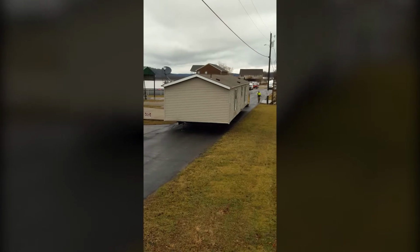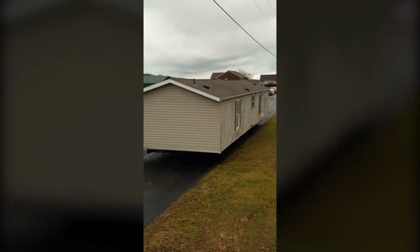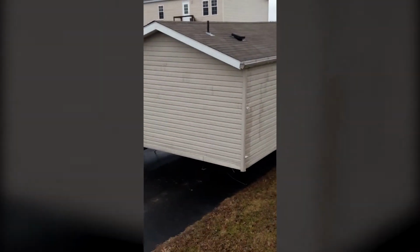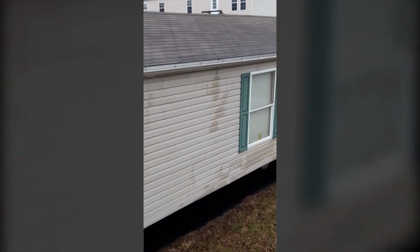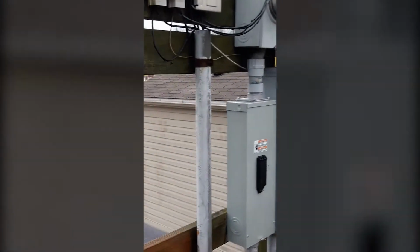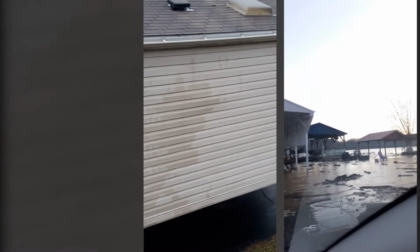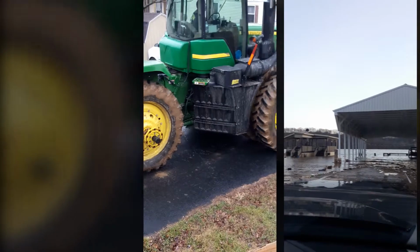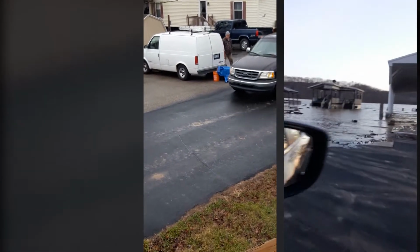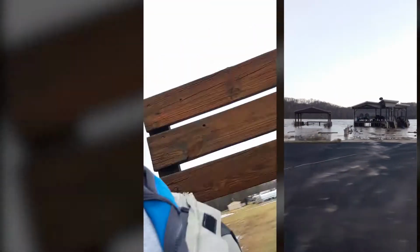All right. So here we go, moving a house. Again, if you've never seen a house move, it's rather interesting. Whew. Talk about nerves of steel, huh? Kind of like a parade.